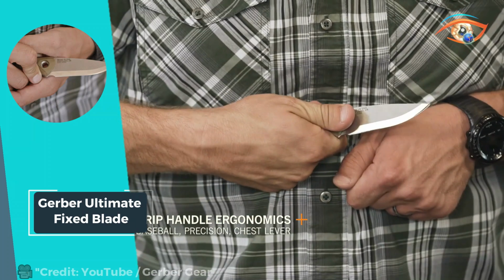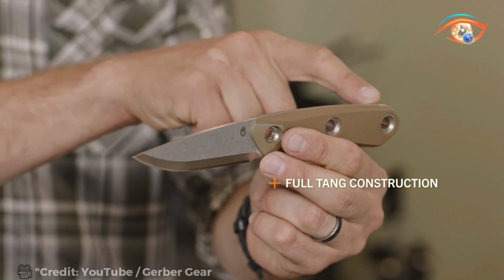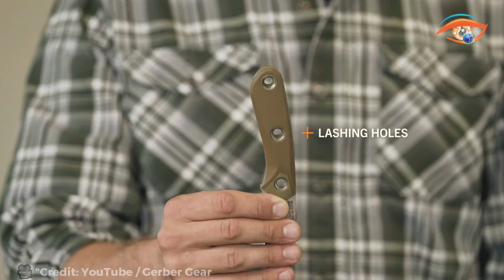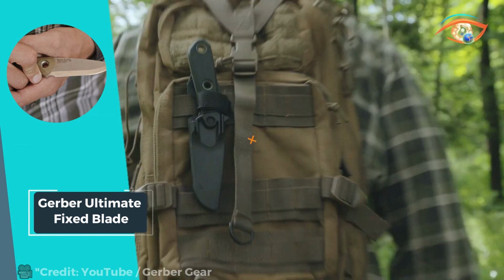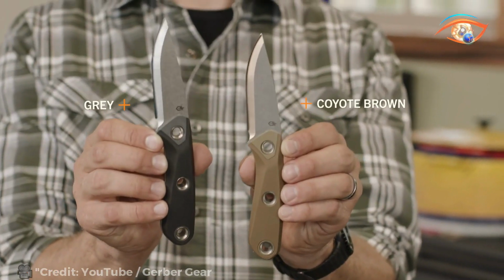Whether you're braving the wilderness or preparing for emergencies, having these extras on hand can make all the difference. From starting fires to signaling for help, the Gerber Ultimate Fixed Blade equips you with the tools you need to tackle any situation with confidence. With its solid performance and array of features, this knife proves that quality survival gear doesn't have to come with a hefty price tag.